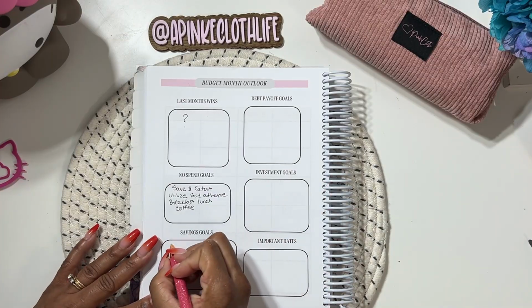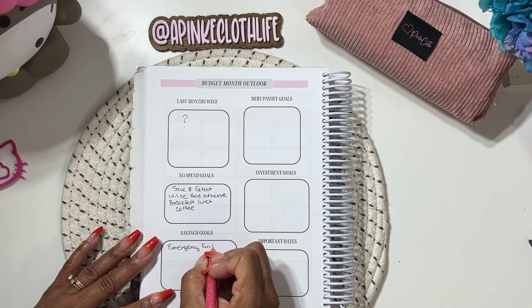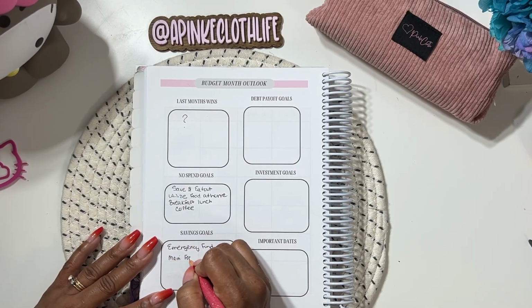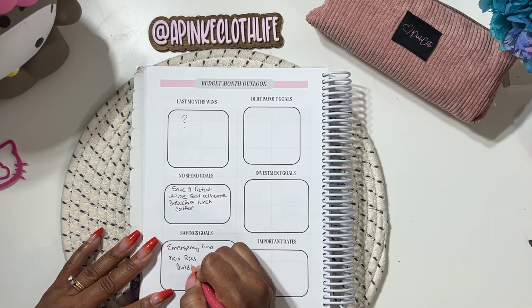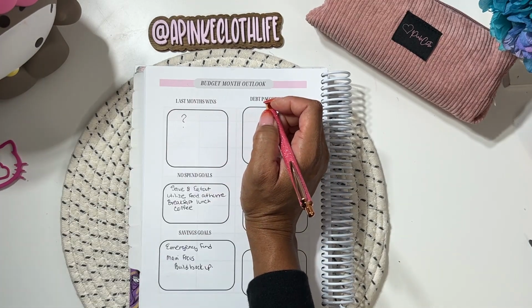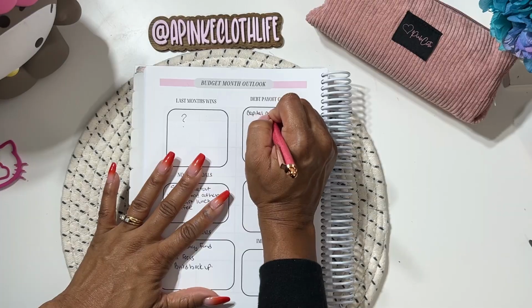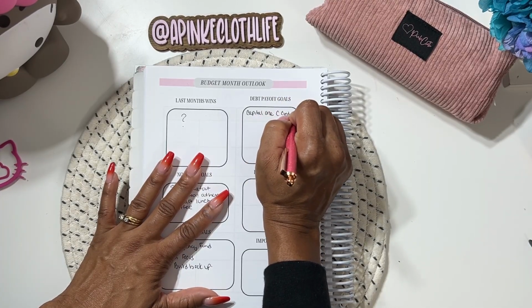Savings goal, I want to just pretty much focus on saving for my emergency fund, and the main focus is to build back up, because yeah, that has gotten low. Next, debt payoff is to pay off my, I want to start doing my Capital One credit card. I can't even talk.